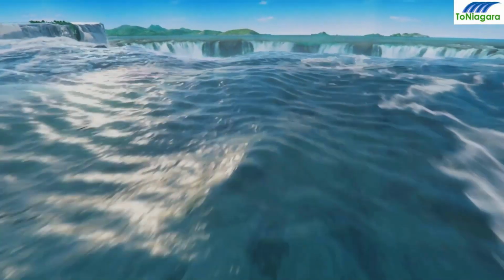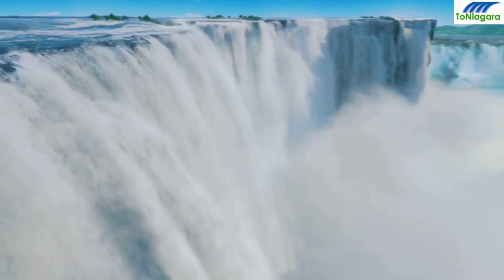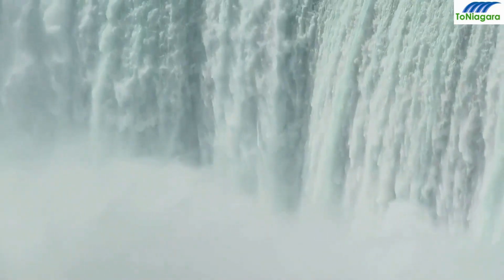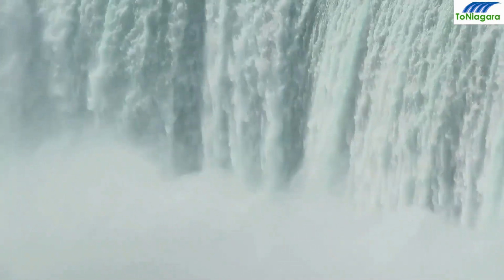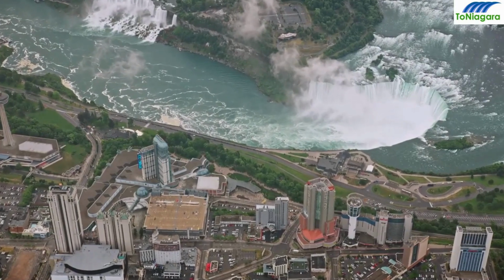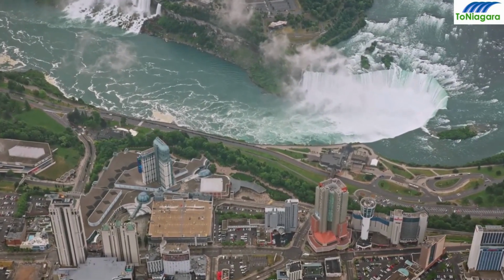Today, we're taking you to one of Earth's most spectacular natural wonders, Niagara Falls. Get ready for a thrilling journey as we explore the top 55 activities that will turn your visit into an unforgettable adventure. So, strap in, grab your notepad, and let's dive into the heart of Niagara Falls.